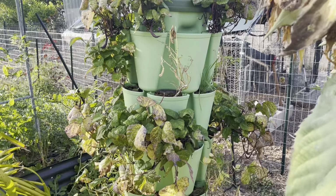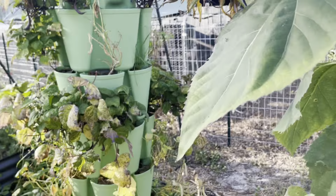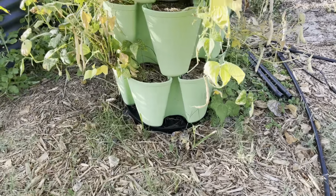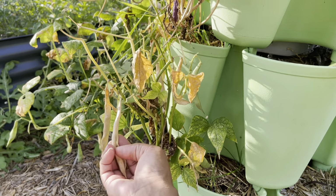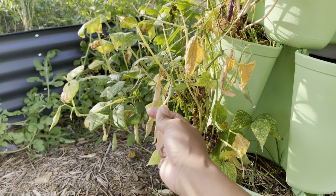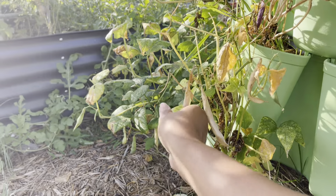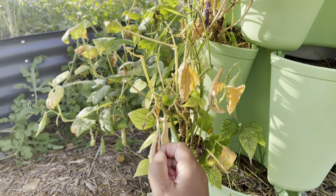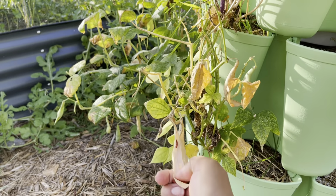This was my green stalk bean tower. Big Red, why are you following me? It had kidney beans at the bottom. That's a dried bean. These are ready to harvest. So I'm gonna come out here and harvest all of these beans.